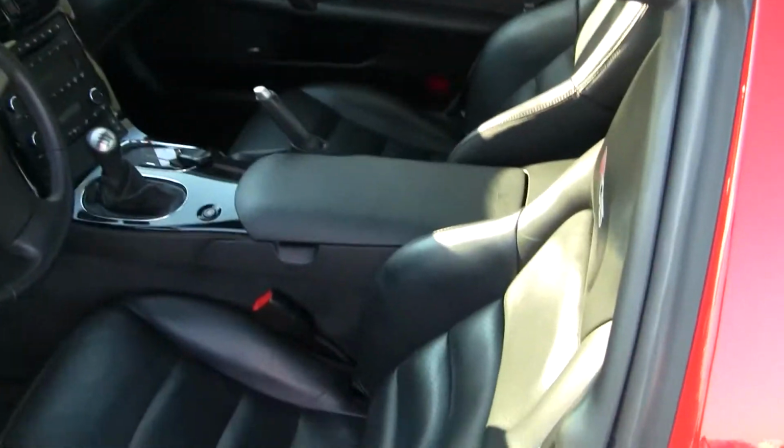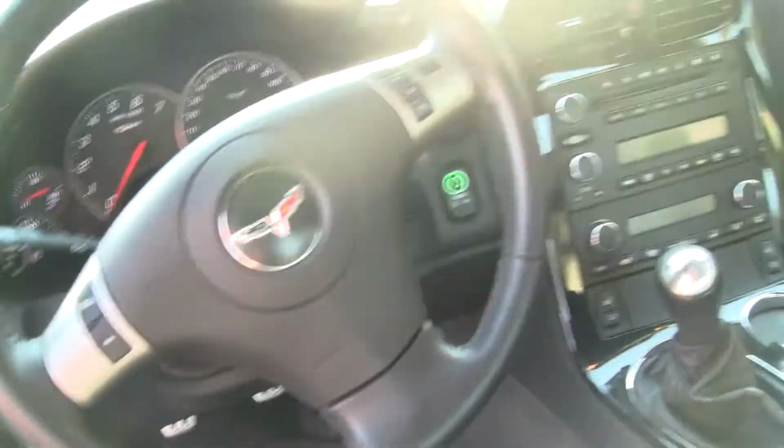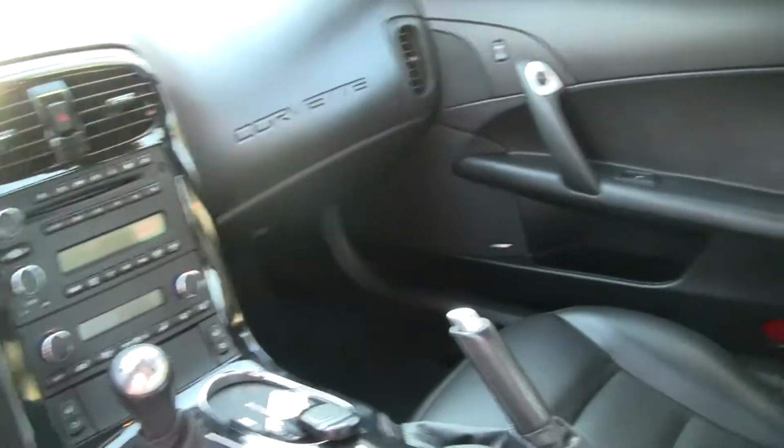As you can see, interior's clean, gauges are clear. It's like a brand new car, folks. Low mileage.